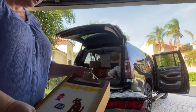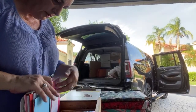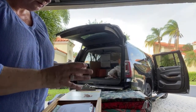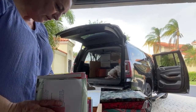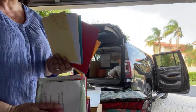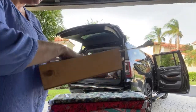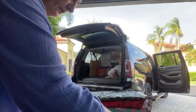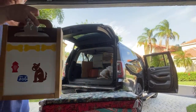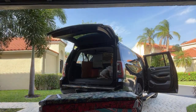And this is a clipboard with a box. And in here it's just full of greeting cards, all different greeting cards. Some Hallmark. I don't know what they are, but it's all greeting cards. And it's in this cute little box that has a clipboard, and you can carry it. This looks vintage, doesn't it? That's adorable. That's really cute.